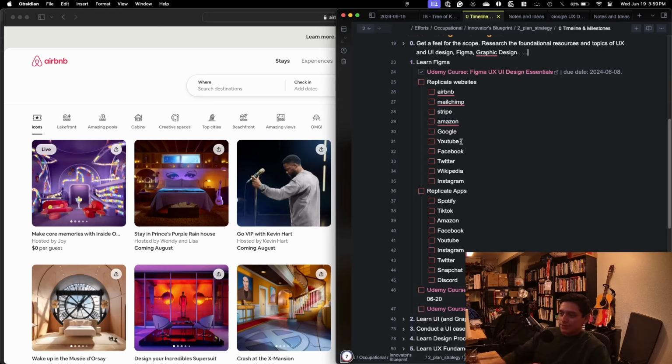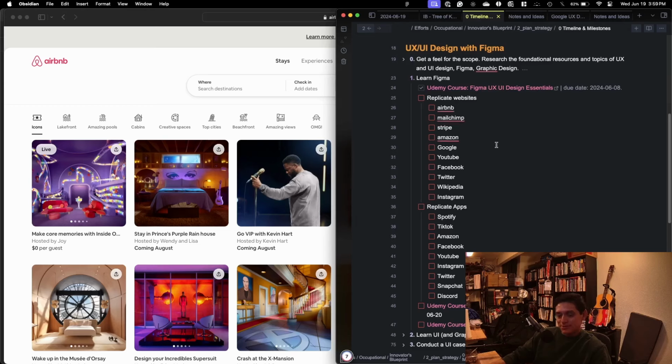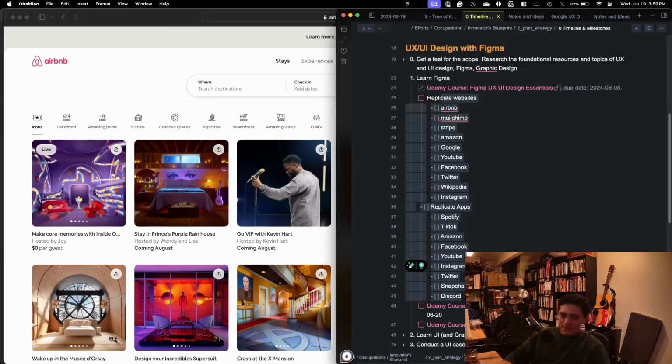I took this course. I don't just want to jump into more courses because then I will not have practiced what I learned here, and it'll just feel like there's too much learning going on and not enough application. And so now I've decided that I'm going to try to replicate lots of websites, lots of apps.